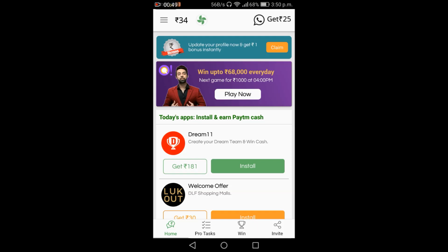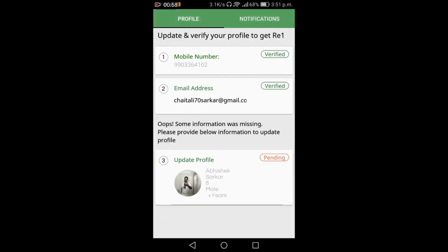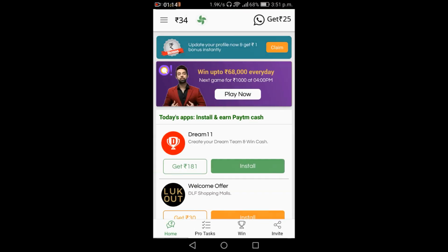After you sign up over here, you have to log in over here using your phone number and your password. Then you have to go to your profile section over here as I'm showing you, and you have to verify your phone number over here, your mail address over here, and your profile over here. After verifying all these three things, you will get instantly rupees 1 in your Taskbucks wallet. Okay, so what are the things by how you can earn the money over here? I'm going to explain it.